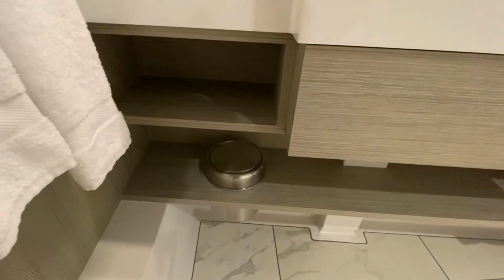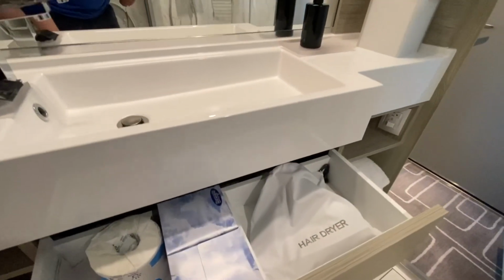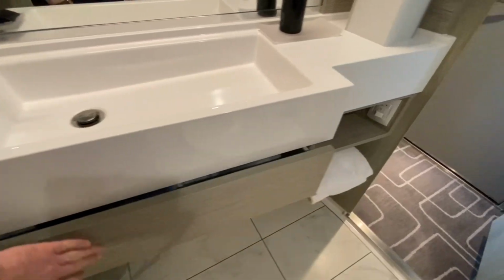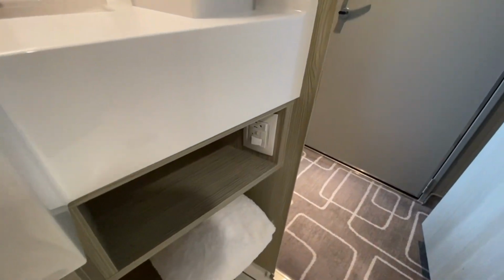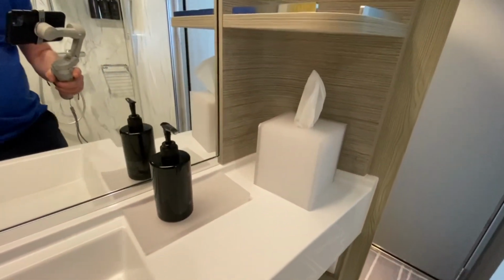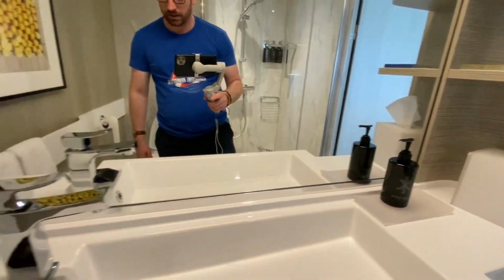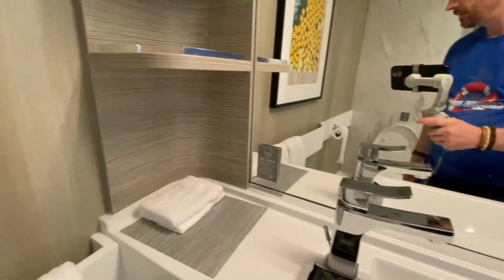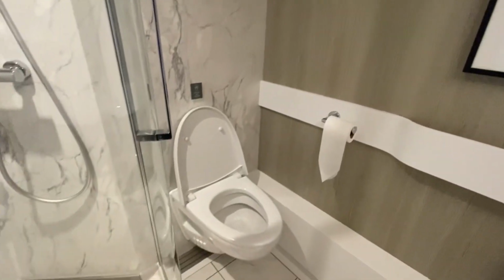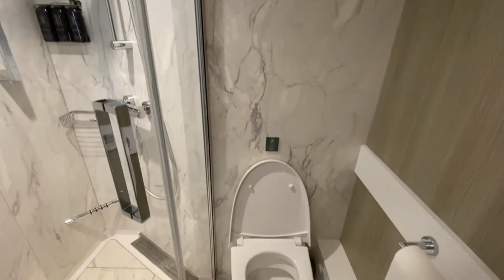There are some cupboards down there and a bin. And I think, if I have a look, there's a drawer as well, and that's where the hairdryer lives as well. Right, over here is a little bit more space where you can store some items, down the bottom there. They've given us some nice Replenish body lotion and some soap. Coming around here, toilet's over here in the corner, so it gives you plenty of space, I believe.